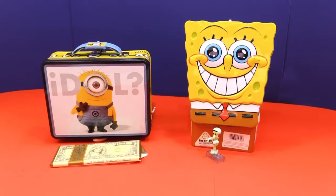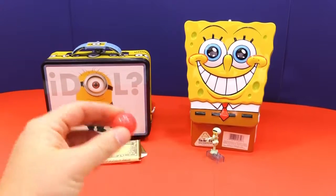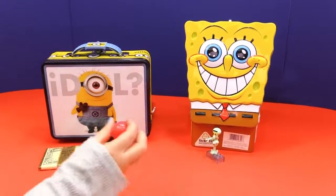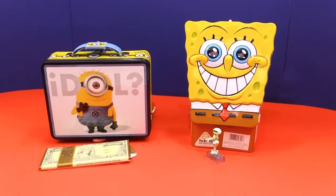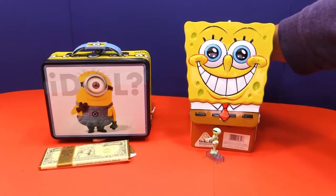A bouncy ball. You're right, it is a bouncy ball. Look, it almost matches our background. Bounce. It didn't bounce very high, did it? It can bounce very high for me. Wow, it did bounce really high. All right, so let's see what we have now.